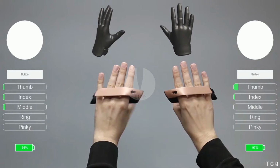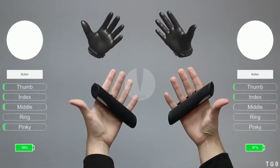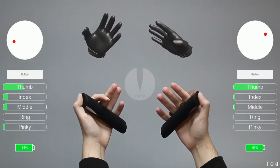Number 1. The TGO ED Button-Free VR Controller. If you have ever pressed the wrong button on a controller and lost the game, then you must know the pain. If you frequently make this mistake, then we have a solution.